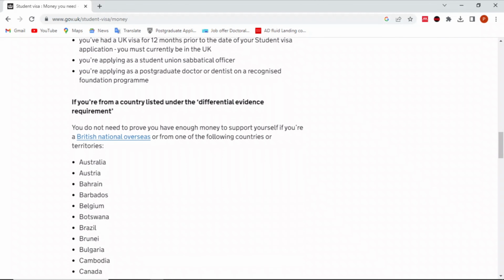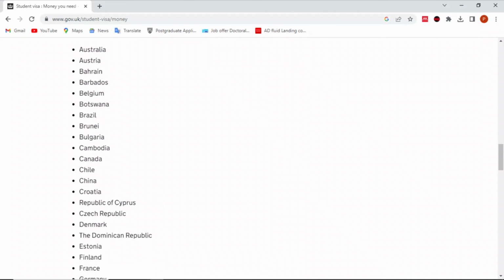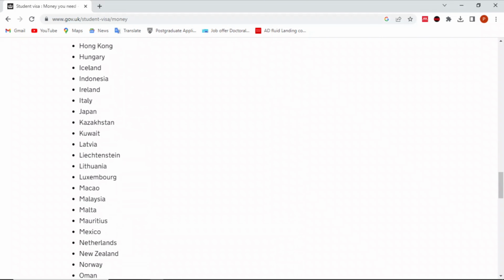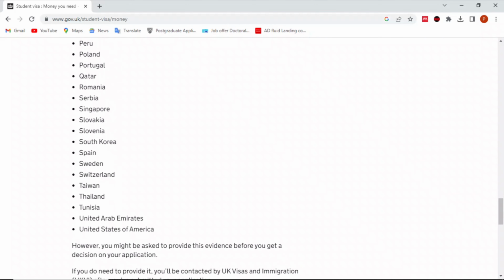But if you live in any of these countries, Australia, Canada, England, Malaysia, you don't need to show any evidence. But if you don't live in any of these countries, then you definitely have to show evidence.